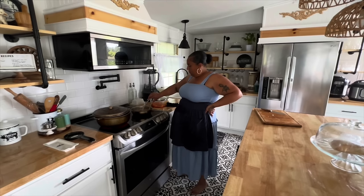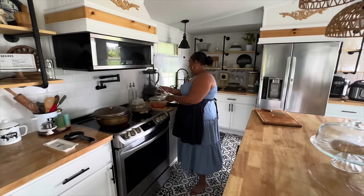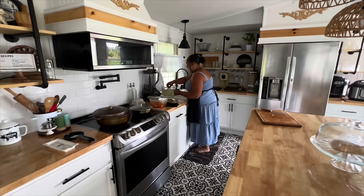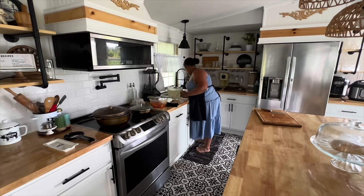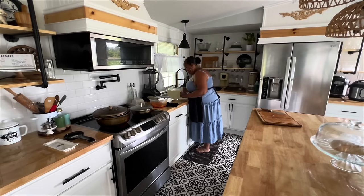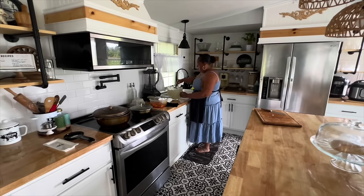Right here, I was just frying up some pork and just making it kind of like crispy to eat with some white rice and some beans. That is our go-to meals, is white rice, beans, and a type of meat, whether it's fish, meat, whatever. And I'm just going to continue to wash these dishes and get them to where they need to be.